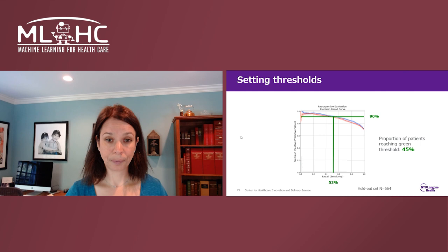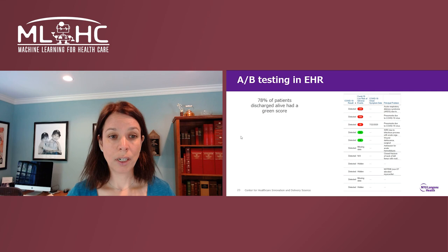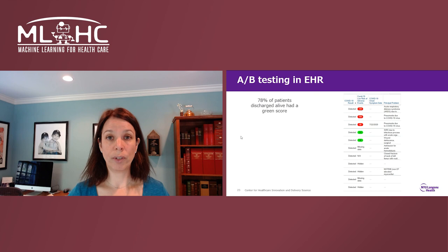Again, you should be asking yourself, is it obvious who is going to do well? Do we need the machine learning model for that? So we looked and saw that 78% of the patients that were being discharged did achieve a green score. So that's good. So that means that clinicians are, in fact, using similar sorts of criteria in their heads for discharging patients. This is without showing them the model.